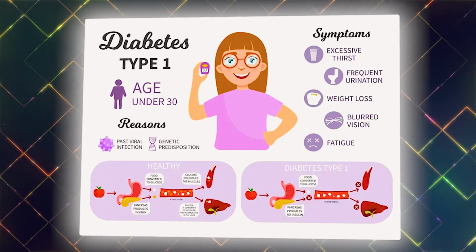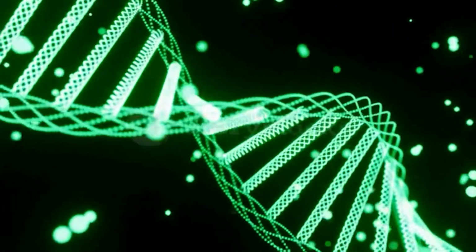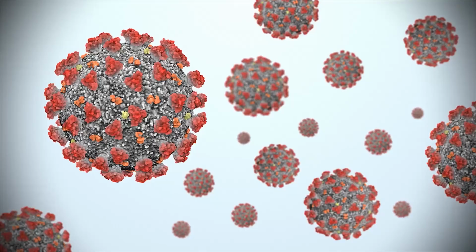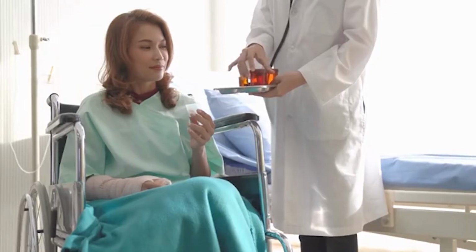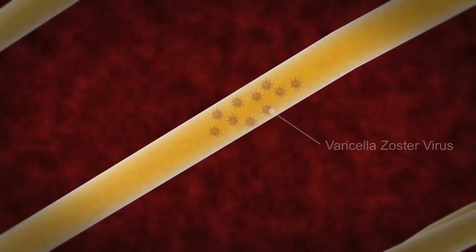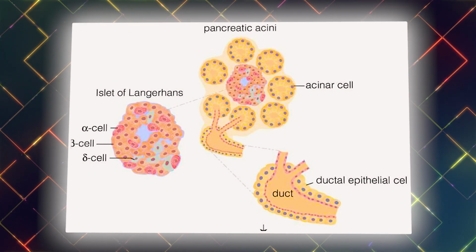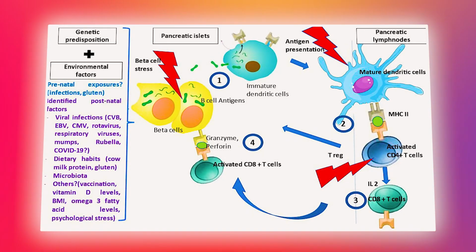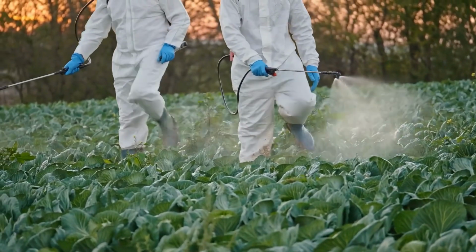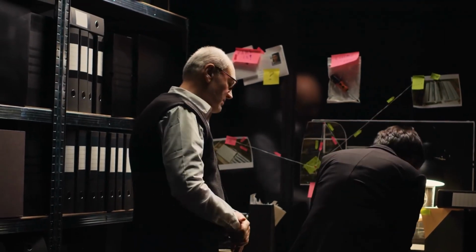Experts currently do not have a precise understanding of what causes type 1 diabetes. It is believed that genetic factors may play a role, as the condition can run in families. Additionally, exposure to a virus might trigger the disease. In such cases, the immune system's response to the virus may mistakenly target and destroy the insulin-producing cells in the pancreas. Some research has explored potential connections between type 1 diabetes and environmental toxins or specific dietary factors, but there is not yet enough evidence to confirm these links.